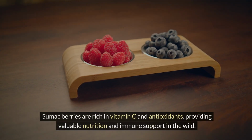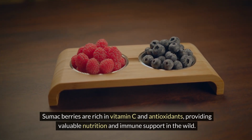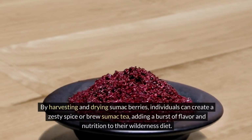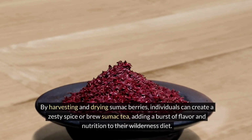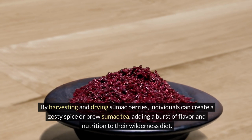Sumac berries are rich in vitamin C and antioxidants, providing valuable nutrition and immune support in the wild. By harvesting and drying sumac berries, individuals can create a zesty spice or brew sumac tea, adding a burst of flavor and nutrition to their wilderness diet.